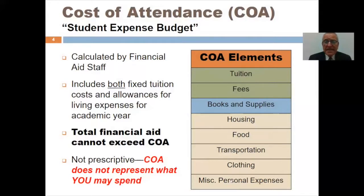And cost of attendance is not intended to be prescriptive. In other words, it's not intended to represent what you are going to spend or what you even should be spending, but rather it's simply a guide to help you get a sense of what you might spend given what typical students are spending on their living expenses in particular to attend the law school here at the University of San Francisco.